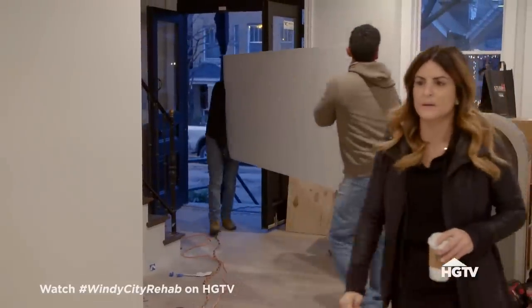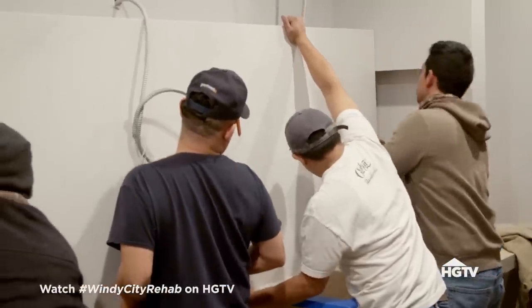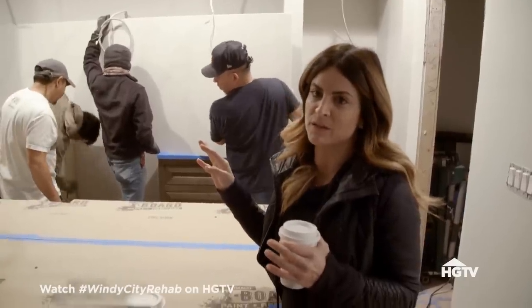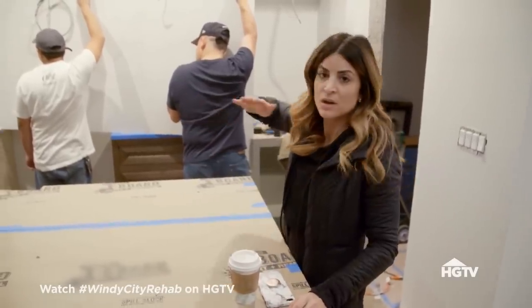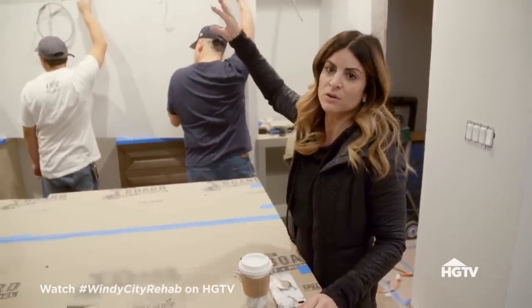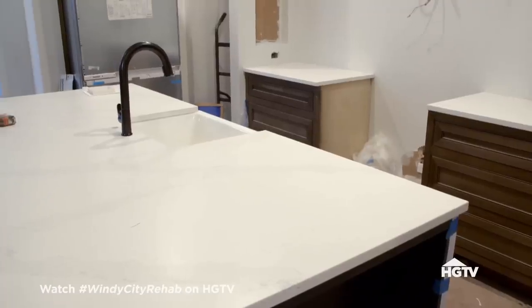Full backsplash coming in. Full backsplash is where it's at. I love this, guys. I didn't want it to be super busy on the backsplash. So all the countertops are the same material, and I just want it to go from the island to the back counters and flow all the way up to under the hood. All manufactured stone, so you get the look of marble and no maintenance.